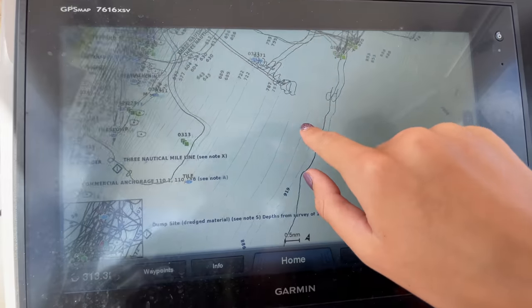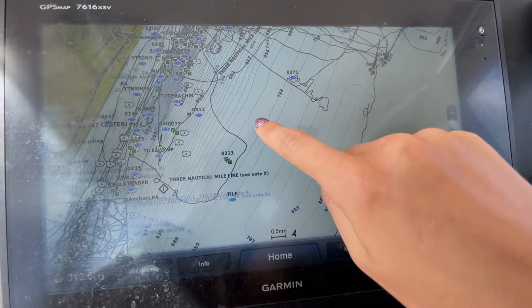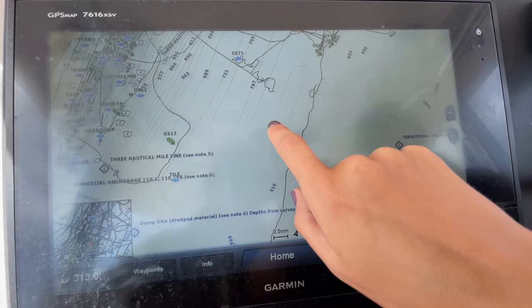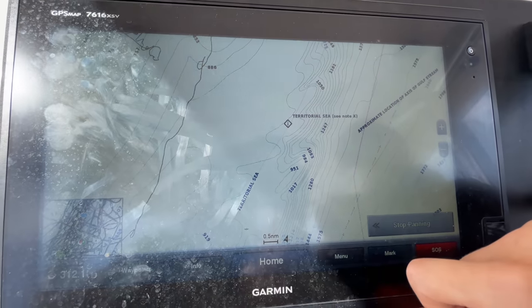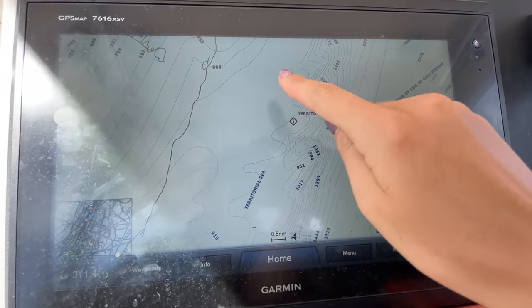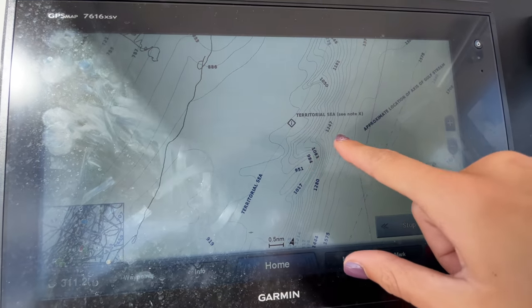If you look at your GPS, you can see where all these lines are really, really tight. That's showing a really deep drop off. And as the lines spread out, your drop off is gonna be less and less steep. And if we look out here, what we're looking for is a nice flat area in around 800 feet of water for rosies. So if you look right here, this is right in the 800 foot range. Our lines are super wide apart, so we know it's flat. There's not a lot of drop off going on. And right next to it though, we do see the drop off.